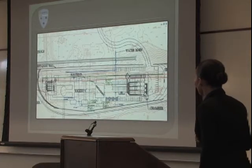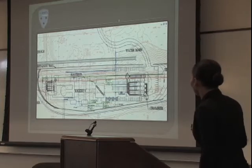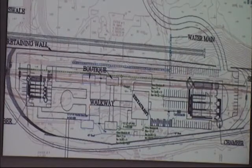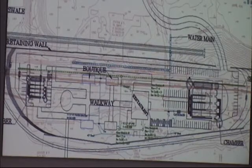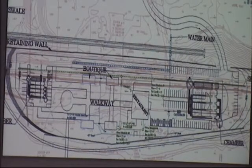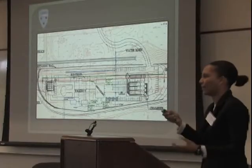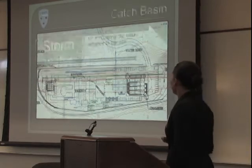And here is a picture of our plan for the water main. This is our water main, and basically, as you can see here, this is our system, and we created it as a loop, so we don't have any water that can be stored in one of the pipes and become contaminated water.